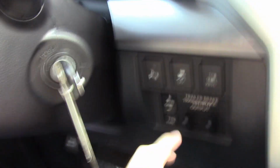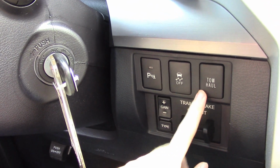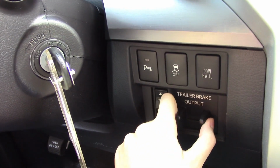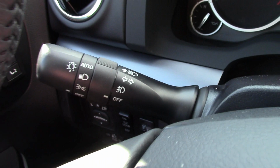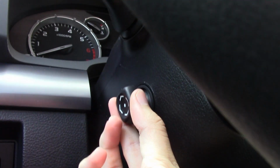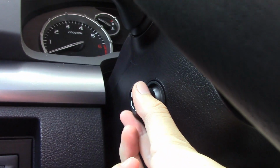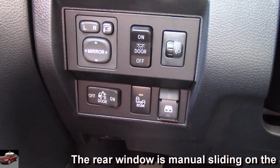To the right of the wheel, you'll find many different controls. Here you can turn on or off the parking sensors, traction control, and activate the towing mode. You can also adjust the trailer brake here. Your wiper stalk, and automatic headlight controls. Only the Platinum and 1794 will get this power tilt and telescoping steering wheel. There are even more controls over here, like bed lighting, blind spot monitoring, and your rear window controls.